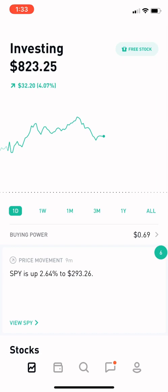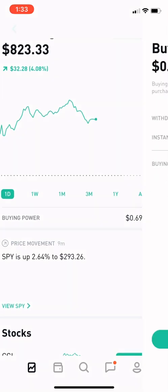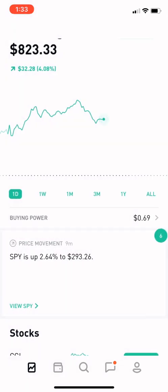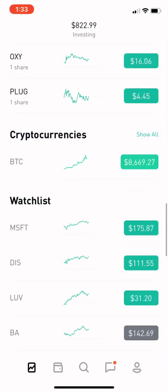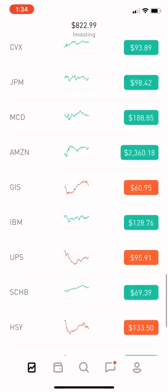Something else I also forgot to mention is there are no fees on Robinhood. How they make money is, like you see this buying power, that's how much money I have sitting in my account not used. They're able to use that money and invest it in themselves and make gains for themselves. And then there's also the Robinhood Gold or something like that, which gives you a lot more features.